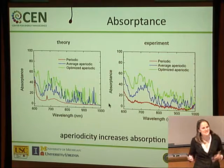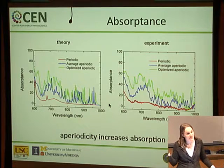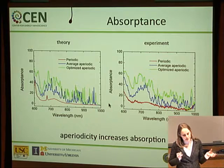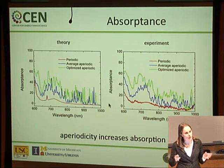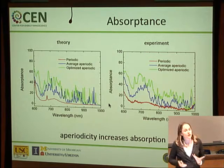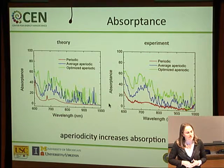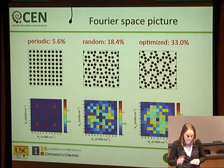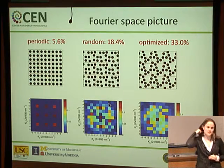So this experiment is kind of neat, and it directly demonstrated the finding that we had computationally, that merely by taking a periodic structure and disturbing the periodicity, you change, and in this case increase, the overall broadband absorption of the structure. Now you may ask why this is the case.